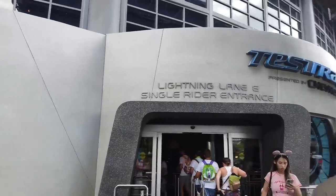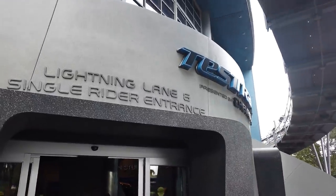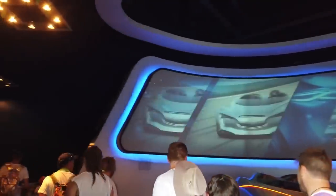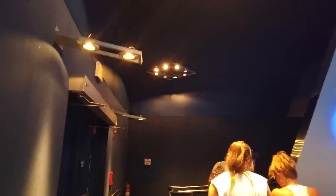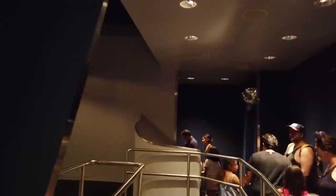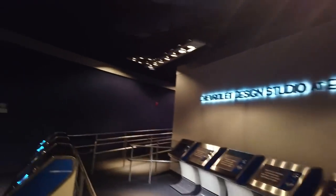One thing you should know about Test Track if you want to ride it is that she's an incredibly temperamental attraction. There are a lot of downtimes with this ride. It was down for like several hours earlier today. It goes down for weather because of lightning, and it often just doesn't want to work. So it usually opens late, and it may have a downtime throughout the day. So keep that in mind too. That doesn't help with the wait times.